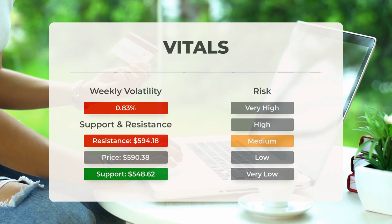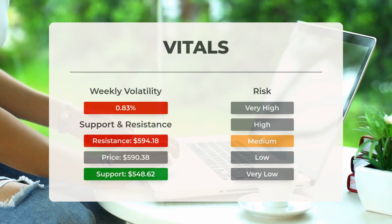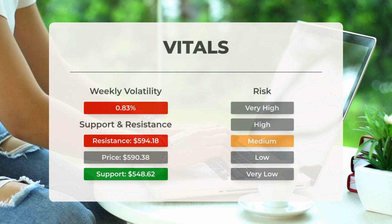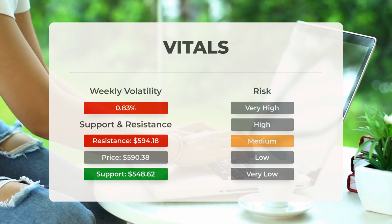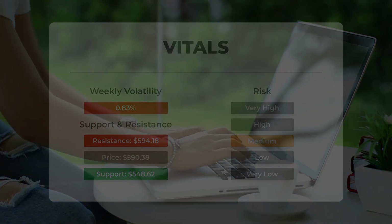be medium. Over the last day, the ETF fluctuated by $5.89 between its high and low, representing a change of 1.01%. For the past week, the ETF has shown a daily average volatility of 0.83%.